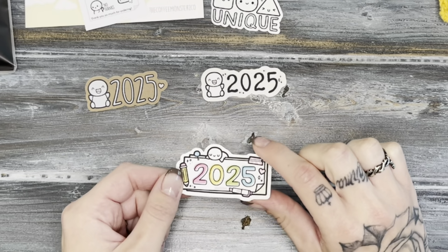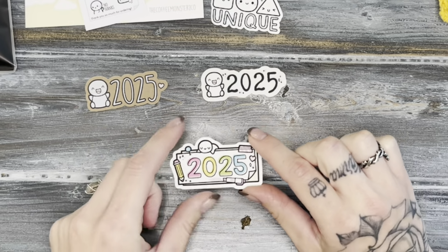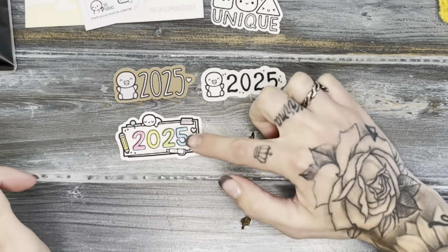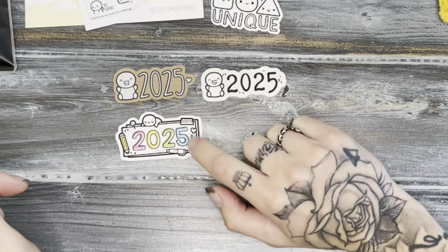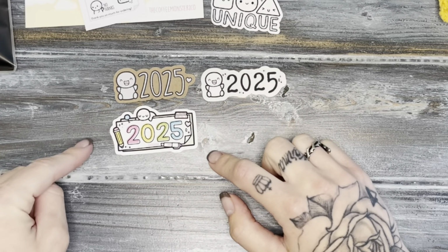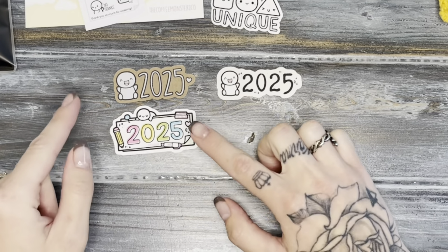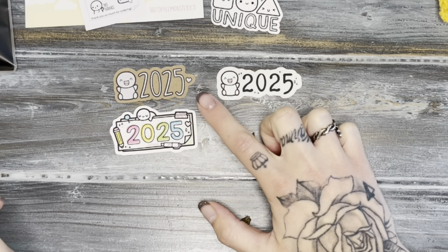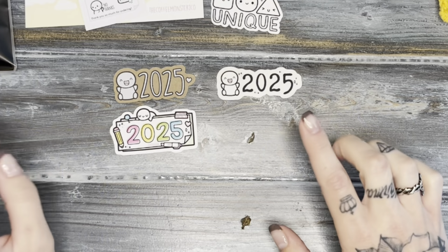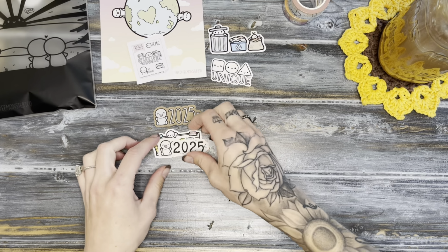And then this one is the stationery, and this is colorful. So I actually went with these two options right here for my next year's planner. I don't know which one I'm going to use because I don't really know how I'm setting it up just yet. But I wanted to give myself the option to go with a neutral theme or a colorful theme. So those are the three 2025 stickers that I purchased for my next year's planner.